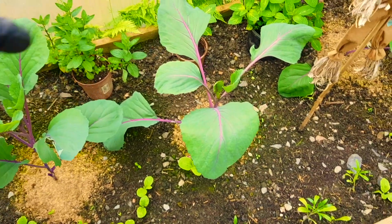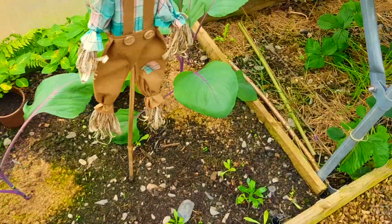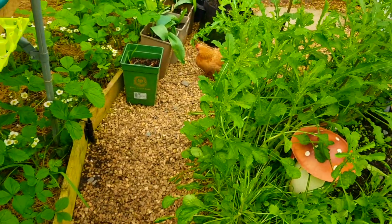I keep taking the leaves off these for Simon's foot. And it's good for his foot, so I take one off and he wraps his foot in it at night, and puts a bandage on it.